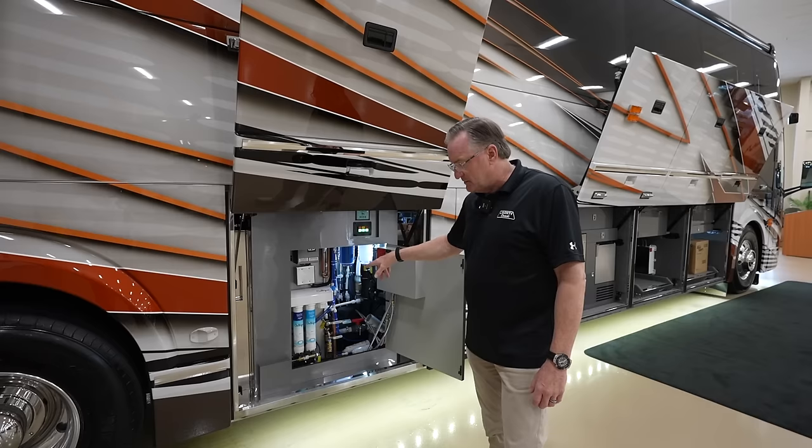Sewer hose storage is done up here. We have the 100-foot hose reel, as I mentioned before, on the driver's side. We have a washout pull-out hand sprayer unit here, and then also opted by the customer to have a hose bib out here that he could hook a hose on and wash the side of the coach down or wash the front down, whatever, so you've got the filtered water coming out of there as well.